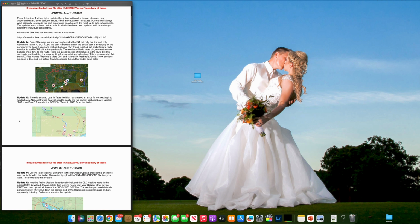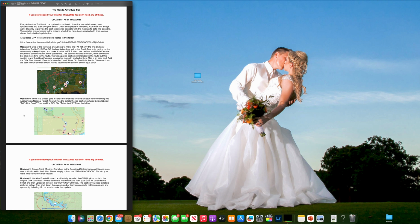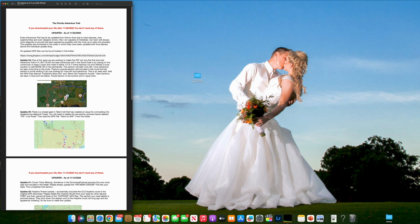And the way this is going to work is that each of these updates is going to provide instructions. Like, let's take update number 5 here. It says there is a closed gate in Tate's Hell that has created an issue for connecting into Apalachicola National Forest. You will need to delete the red section pictured below labeled F.A.T. Line Road, then add GPX file Tate's to ANF from the folder. So the folder that they're talking about is listed here in the update.